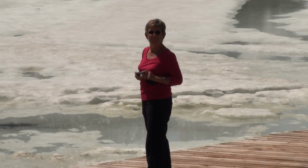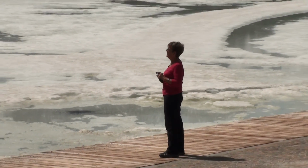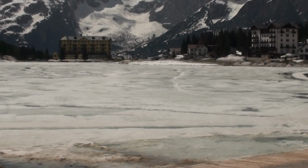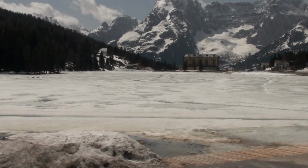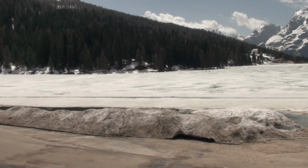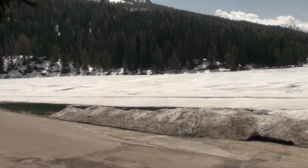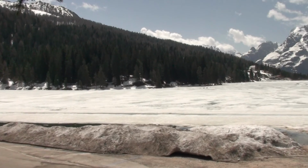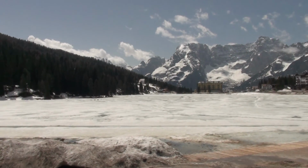Now there's a kiwi down by the frozen lake. That's Lake Misurina. Came up over a little rise on the road. Knew there was going to be a lake ahead, but didn't expect it to still find it frozen. It's not completely frozen. There is a thaw started. I don't think you'd want to walk on the ice that's out there, but it's still pretty spectacular all the same.